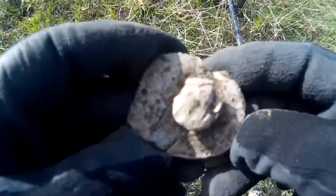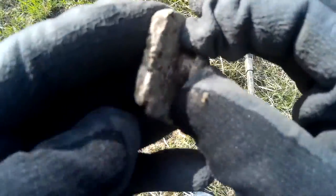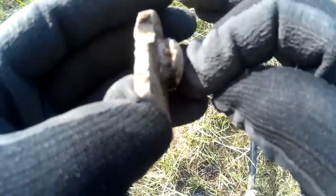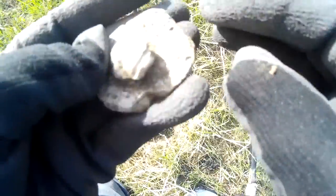Next find is a bit of a pot mend. You can see where it was poured and hammered, and the point where the pot would have been or whatever it was. But that's some sort of pot mend. Found stacks of these recently, I don't know. All different types and shapes and sizes, but that is a pot mend anyway.